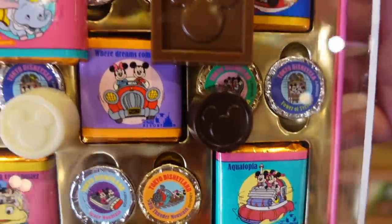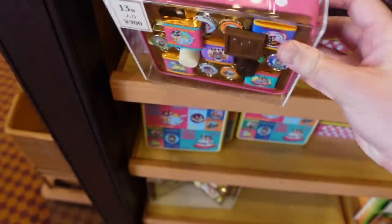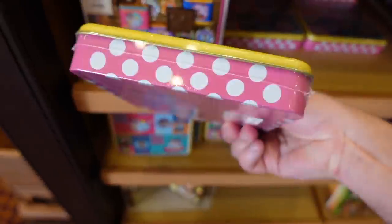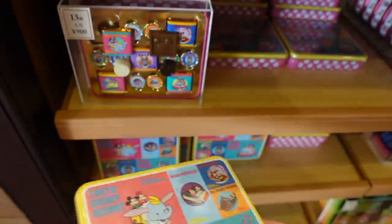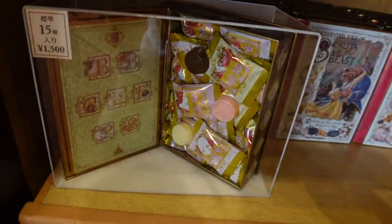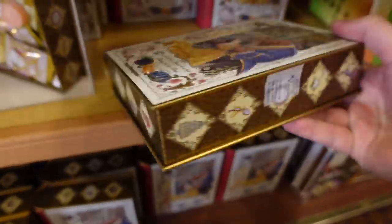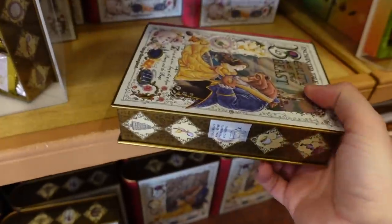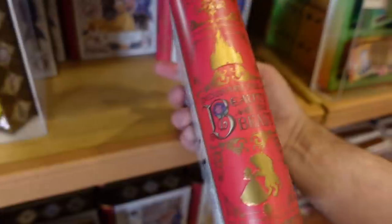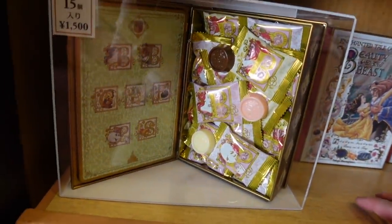So this artwork is on a lot of different merchandise. 13 in there for 900 yen. And of course, comes with a nice tin. Beautiful. Gorgeous. We love it. Down here. Beauty and the Beast. Snack food tin. Chocolate tin. This is gorgeous. Looks like the book. We have the chocolates in there.